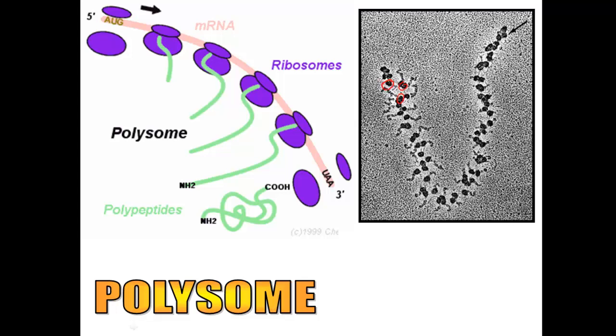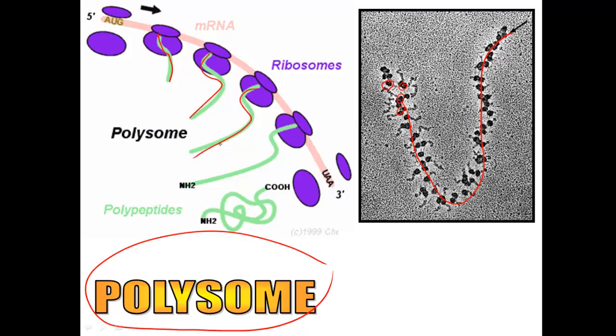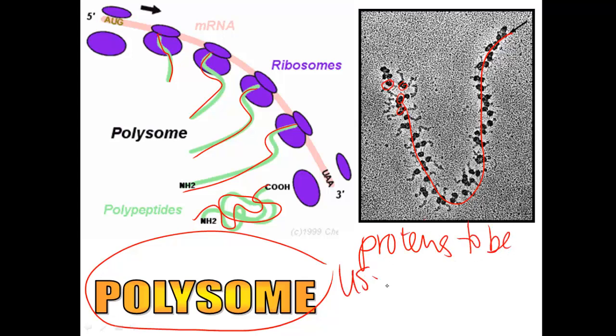Some ribosomes are sitting just loosely in the cytoplasm, and many times they join together in a chain. So you see all these ribosomes here, they're joined up in a long chain. This is called a polysome. And a polysome will take the same mRNA, all the ribosomes along that chain of ribosomes, that polysome, will be making a copy of the exact same protein. This is how the cell makes proteins to be used inside the cell.